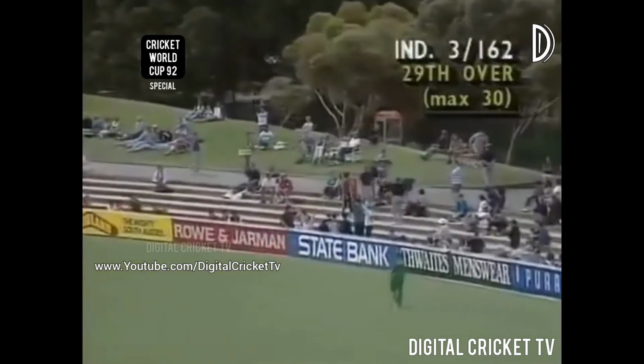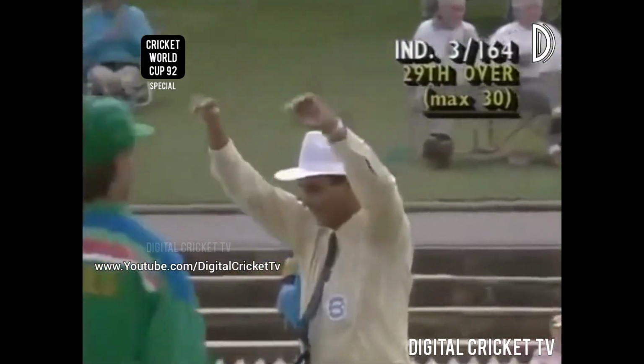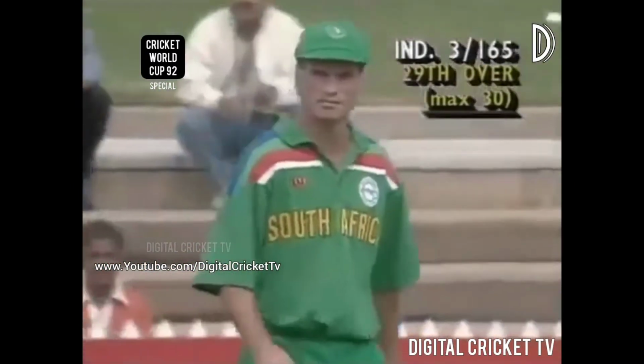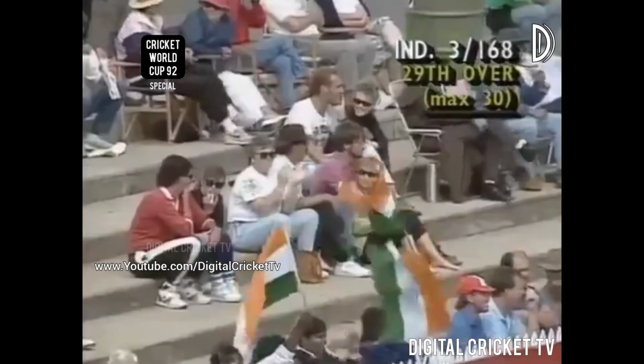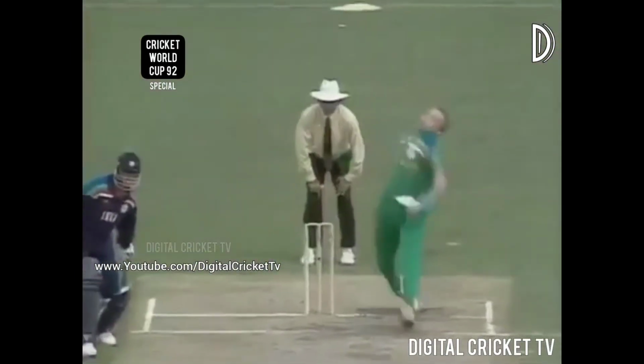Donald the bowler, and that's a big hit. Yes, it's a beauty. Way over the top, just behind square. Those boundaries are just a little short there, but really, he middled that one. It was a pretty flat pull shot as well, and ended up flying onto the concrete section up at the back of the ground.